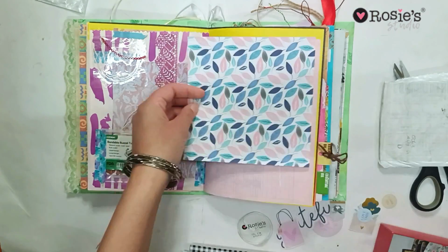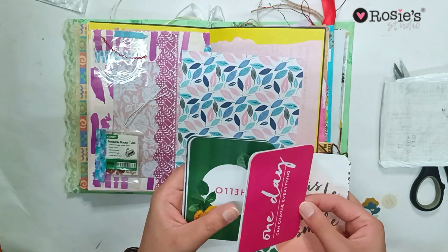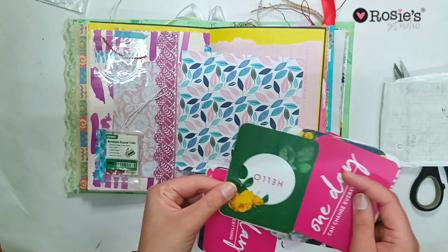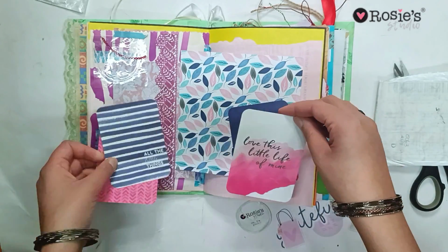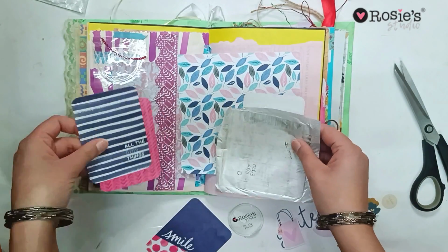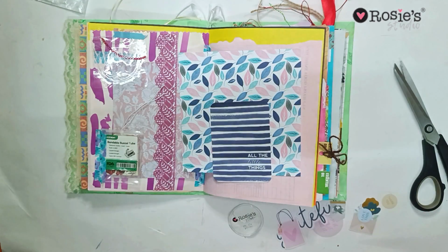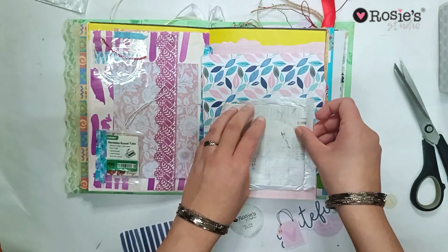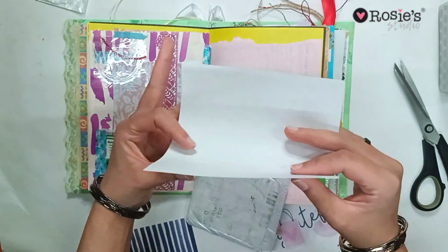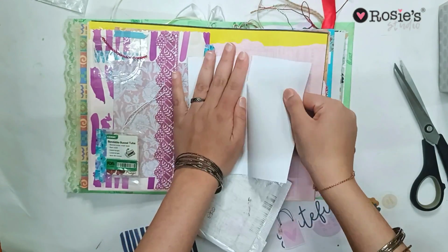I chose this pattern paper for the top just to cover the pink, and then I look through my project life cards and I settle on a few of them, and from them I choose one that will go in the pocket. I like how the paper and the Rosie Studio die cuts and my project life cards all have the same color. So I don't waste any time, I take that paper, fold it in half, cut it down and stick it.